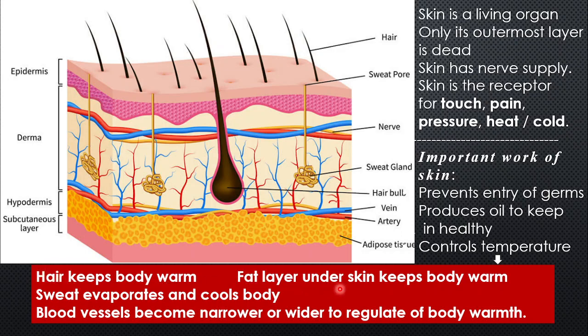Fat layer below the skin will also keep the body warm. So hair and the fat layer below the skin will keep the body warm. Sweat evaporates and cools the body. And lastly, blood vessels become narrower or wider to regulate body warmth.